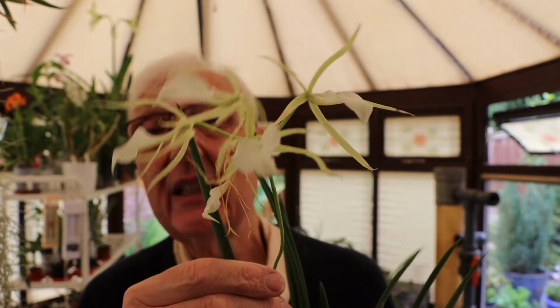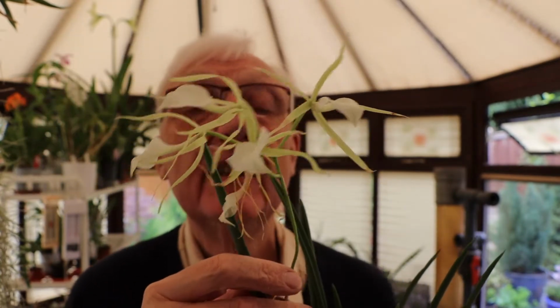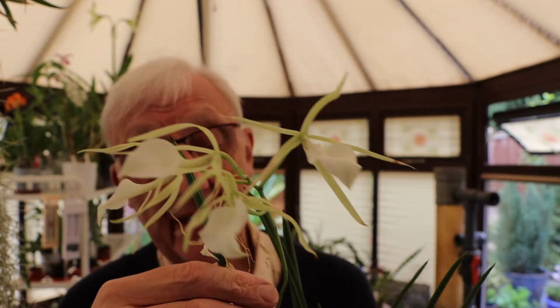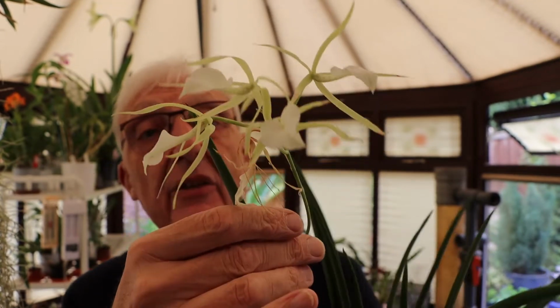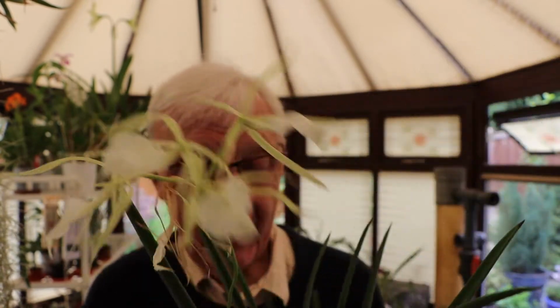This must be a fairly powerful scent because I did actually catch a citrus whiff a couple of times, which is the best I could actually manage. Which is unfortunate. I'd like to think my sense of smell might come back one day, but I think it won't. Unusual flower, Brassia. First one I've ever had.